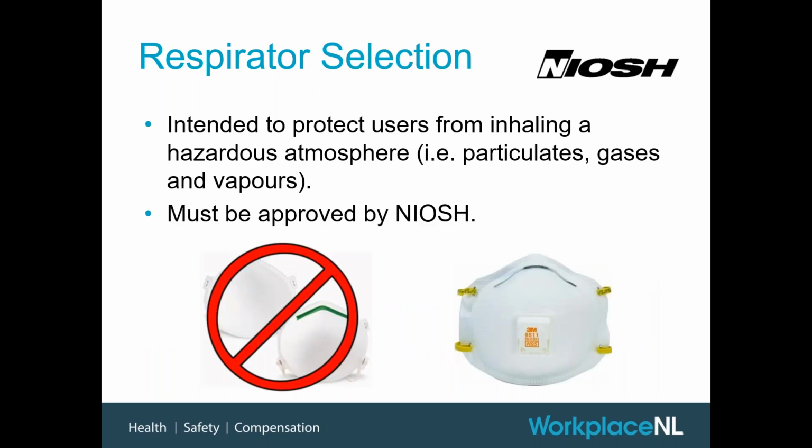So when you're selecting a respirator, respirators are intended to protect the users from inhaling that hazardous atmosphere. Respirators have to be NIOSH approved. In the picture there, you see what sometimes people refer to as dust masks. Dust masks come in a variety of styles and brands, but not all dust masks provide adequate protection for workplace dust. So only NIOSH approved dust masks can be used for protection against dust levels. Single strap dust masks are not typically NIOSH approved. So there you can see on the screen there.